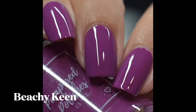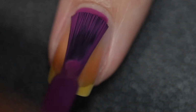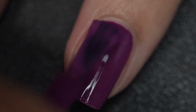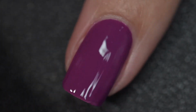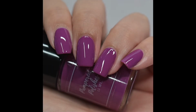This next polish is called Beachy Keen, and it is described as a mulberry cream. This one had a fantastic formula. I really enjoyed these creams and their formulas. Broken record, I'm sorry, I'm just trying to fill the space. Just because everything in these was so good, there's not much to say besides how excellent they are. The formula was excellent. I had no staining, and nothing is going to be difficult for you to remove, and nothing will dry textured.